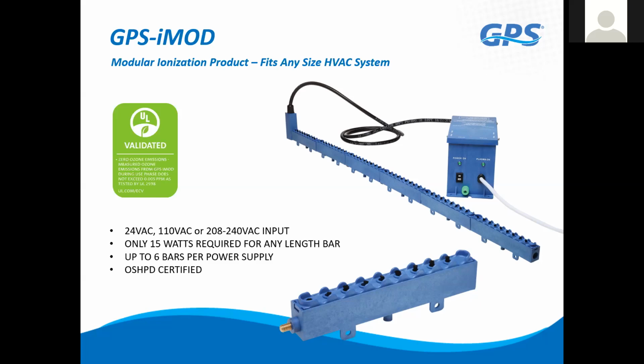But we can power up 4 12.5-foot bars with one power supply, and it's only going to use 15 watts of power. So easily a 40,000 CFM air handling unit. We can sanitize that coil, plus go out into the space, treat the space at only 15 watts of power.